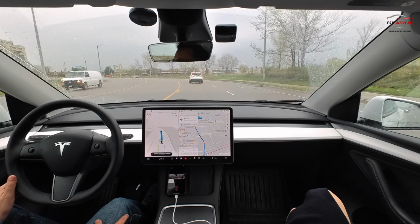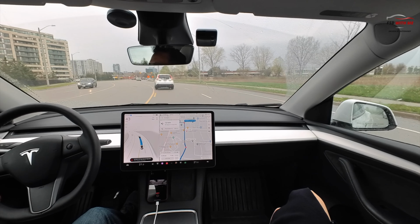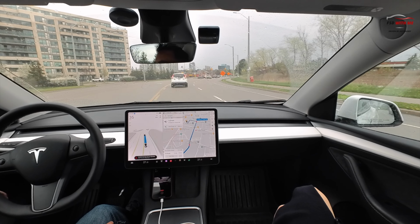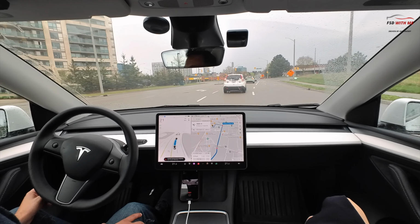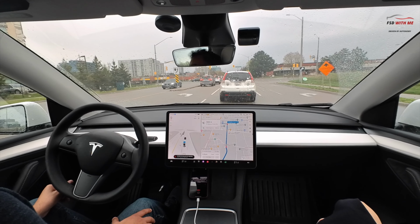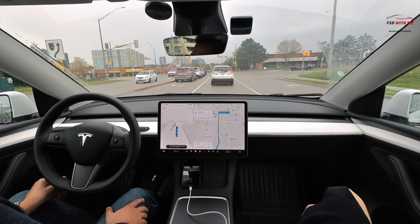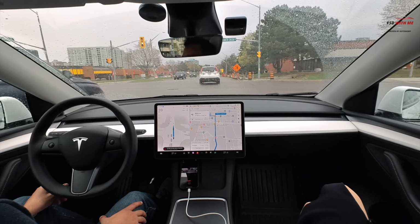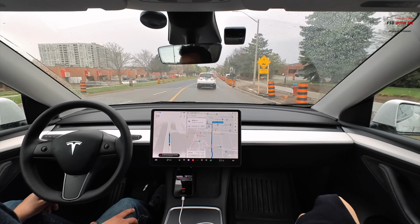Alright, bending a little bit to the left. Keeping its distance, doing a good job. The auto speed adjust is doing a good job there. And this is no issue for FSD. Alright, gonna go through the intersection. The intersections have been actually pretty good today. I've had some issues before where it seemed a little bit hesitant, but hasn't been slowing down. It's been doing a good job, so I'm happy with that.